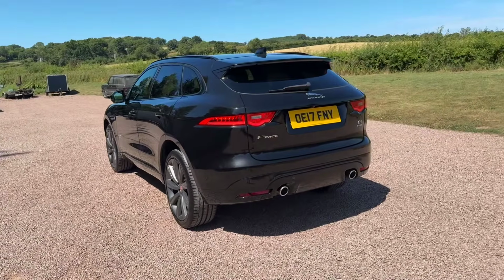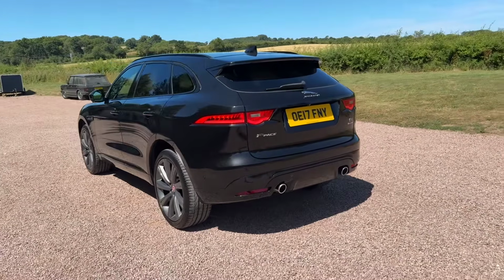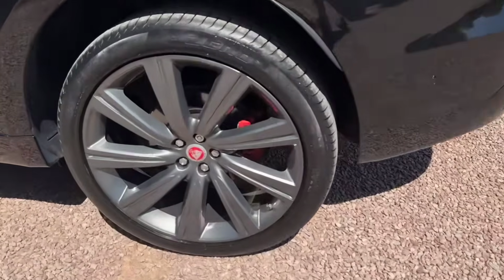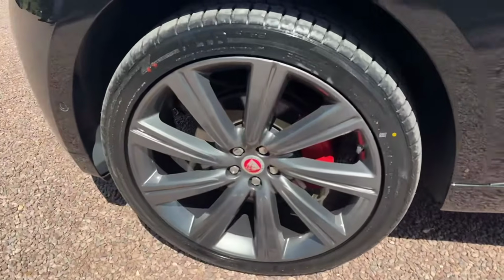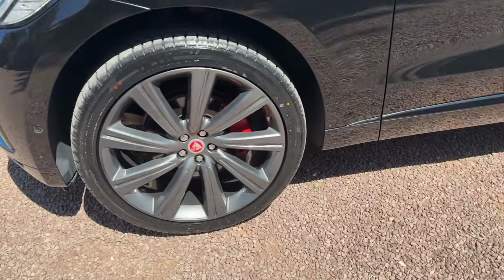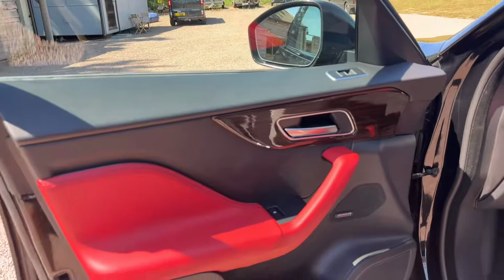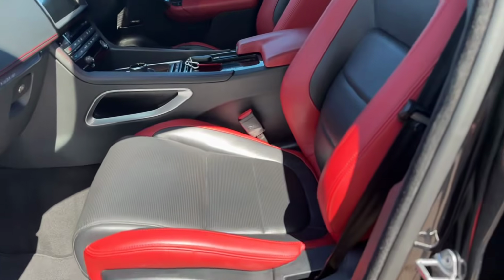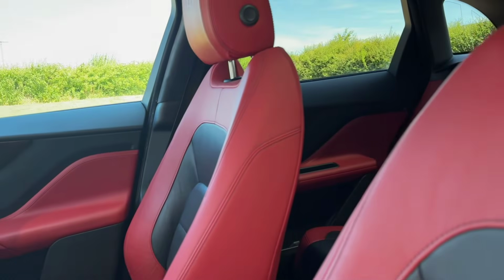front camera, side cameras, rear park sensors, the load covers in there, privacy glass, black roof rails, keyless entry, keyless start, lane assist, blind spot monitoring built into the wing mirrors, in control touch pack with the 380 watt upgraded hi-fi, black and red leather trim, fitted Jaguar mats, panoramic sunroof, which let's just wind the sunshade back.